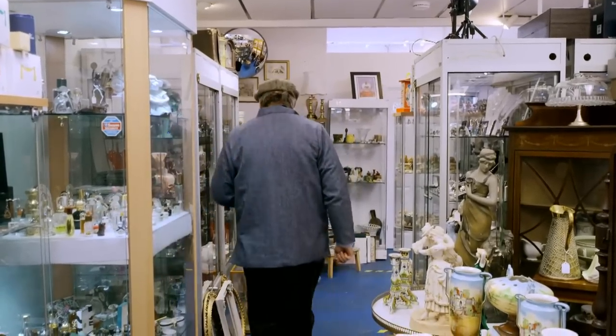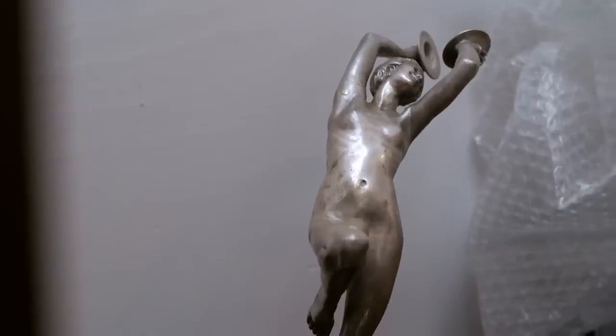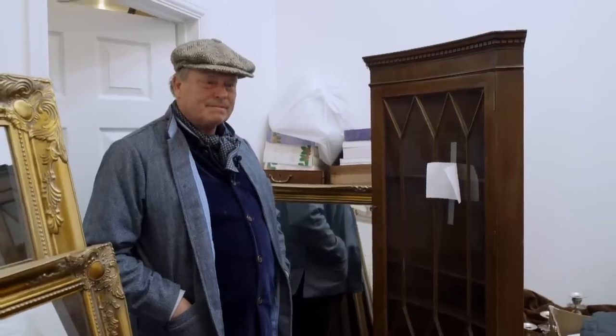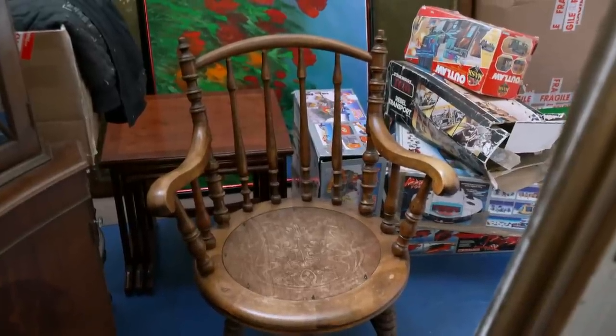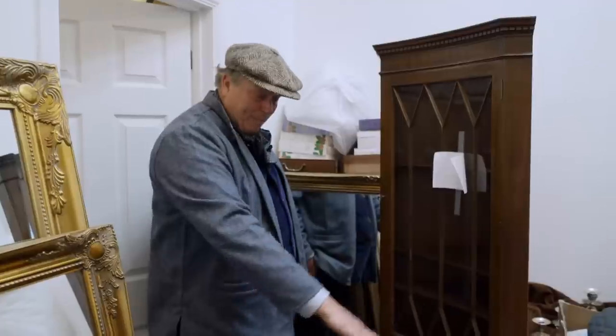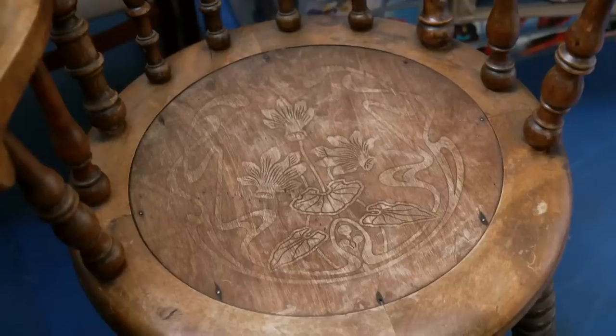What's he up to now? Well, as you can see, there's not a huge amount of stuff in here, but there are a few bits and pieces. I like the chair, Paul. The chairs are interesting. I've made my mind up where that chair comes from. We've got a Bentwood seat there, haven't we? The great Bentwood maker was Thonet, wasn't it?